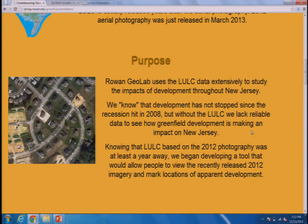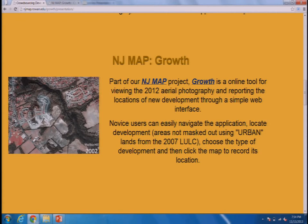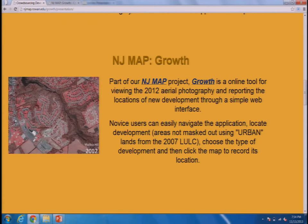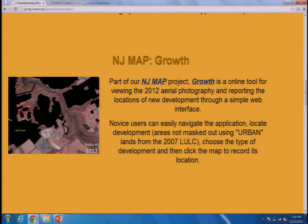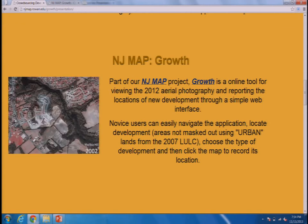We needed some sort of numbers as to how development that has occurred in this down period has actually taken form in New Jersey. So what we put together as part of our NJ Map project, thankfully we've received some funding from the Geraldine R. Dodge Foundation to put together NJ Map. It's the Municipal Asset Profiler. So we're trying to take statewide data sets and make them usable to municipal governments.